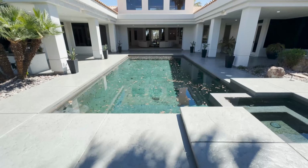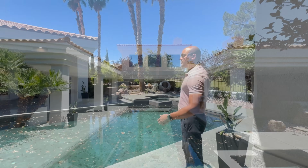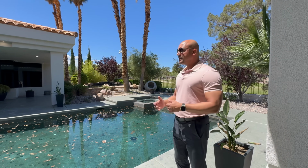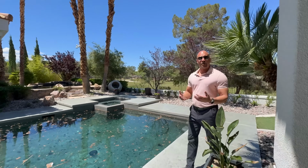Now let's talk about the pool. So I love the rectangular pool, very modern, actually functional to be able to do laps. It's been refinished, so this whole pool has brand new pool equipment. It's a PebbleTech surface, self-cleaning, everything you would expect from a more modern pool.